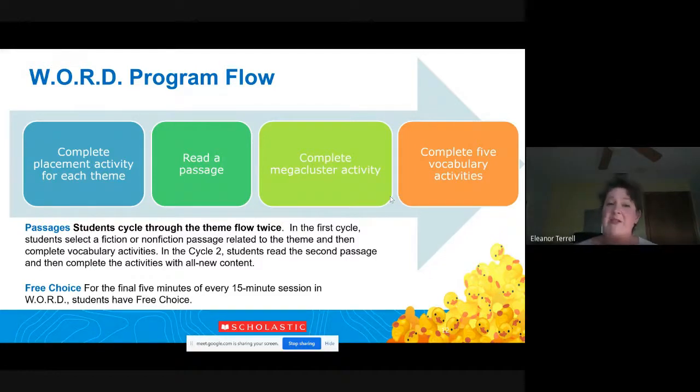Remember how we said that students have the opportunity to practice words in context? There are 2 passages, a fiction passage and a nonfiction passage. So students will start with one, complete the activities in that first cycle, and then repeat the activities using the second passage. So if they start with fiction, the second time around, they'll go to the nonfiction passage. Anytime students are participating in Word, for the final 5 minutes of every 15-minute session, students will have free choice.